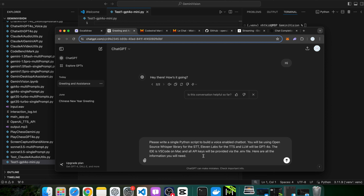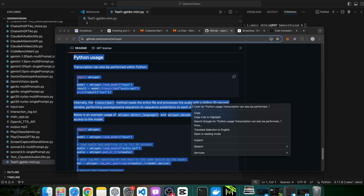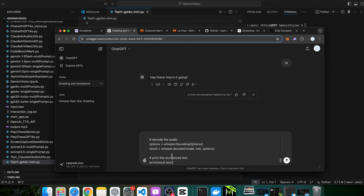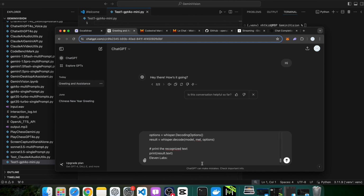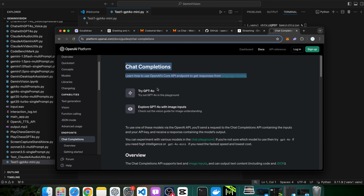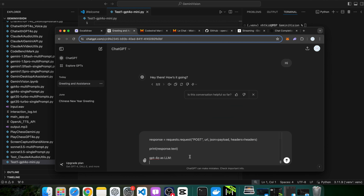So we're gonna copy paste three important pieces of information that we'll need. First is our OpenAI Whisper library, how to use it. Just copy the Whisper library, paste here. Then the 11 Labs, we're gonna select the streaming and select Python. I'm gonna copy it, paste here. Lastly, the GPT-4o, just gonna copy everything and just chuck it into our chat. Just throw everything in the chat.